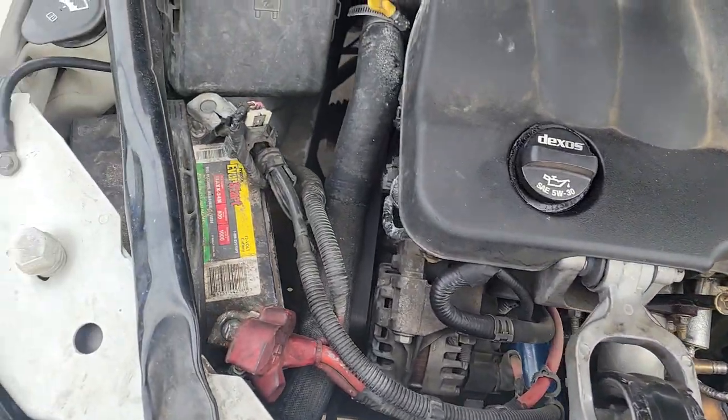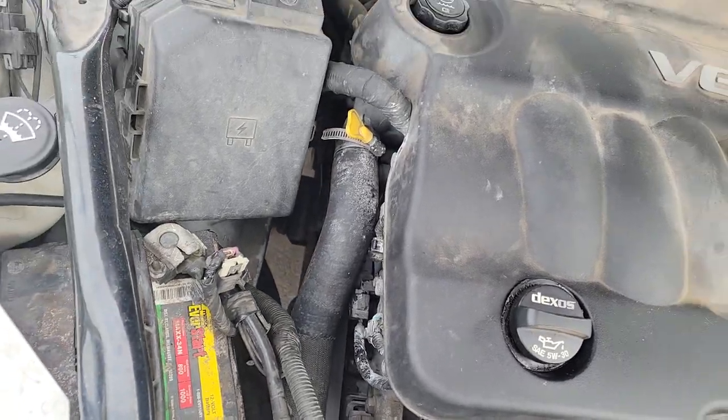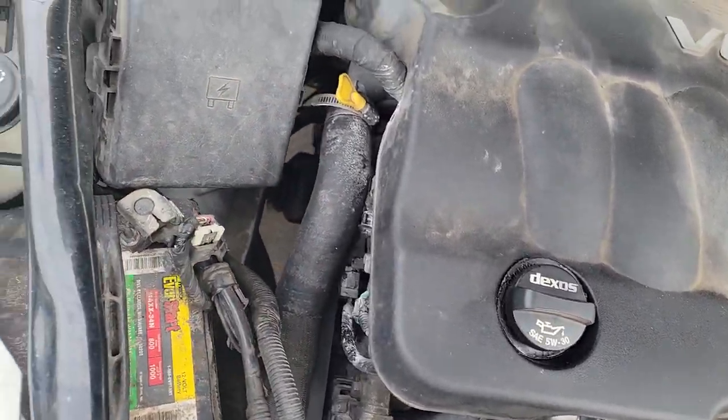I did go get the oil change. Only thing it did need, when I got it, it was leaking. If y'all can see it, right there, it had a little leak from the water pump. But I went ahead and changed the water pump. That was the only thing that was leaking.